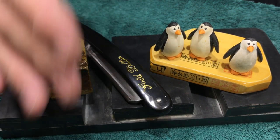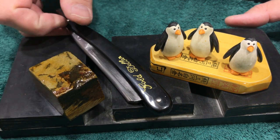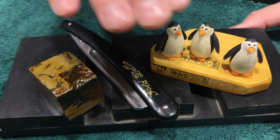Summertime, hot as hell. Deal with it. Do some barbecuing. Go to the beach with your family. Come home at night. Turn on the AC. Get a stone out. Get a blade out. Do some honing. Get your zen on.